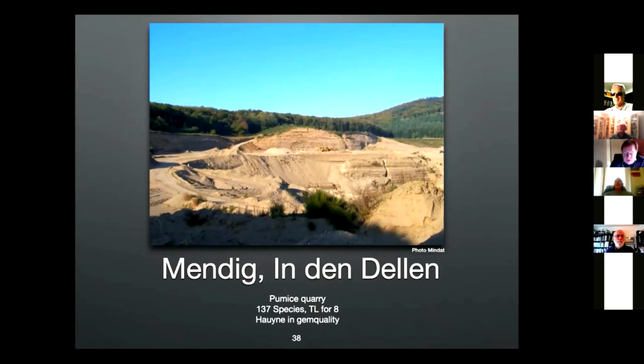Since a few years, the quarry is off limits for us. As I said, mainly because of misconduct of, on the one hand, quad and cross-motor drivers, and on the other hand, I'm sorry to say, a special brand of micro collectors, or mineral collectors, because in the quarry, deep blue Haween in gem quality is very abundant, which is reason enough for a lot of people to dig irresponsibly and leave a mess. So since a few years, it's off limits. And that's because we are always quite successful there.